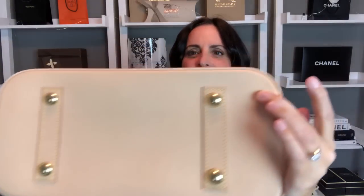She does not yet have any stains on the Vaquetta. I have not used her as much as I really should, and so I am intending on taking her out a lot this spring. She is the handheld style. You can purchase a strap to wear it on your shoulder, but I prefer this as just a beautiful handheld bag. It's an absolute timeless classic bag from Louis Vuitton, and I love my Alma PM.